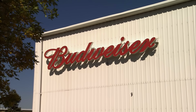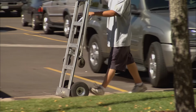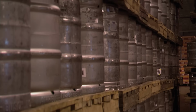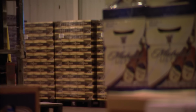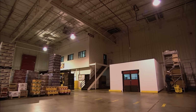For this, Anheuser-Busch relies on a vast network of distribution centers, about 700 in the U.S. alone. This one is key in that we receive the product, we store the product, and we deliver the product and satisfy the customer's needs. Every year, 10 million cases of beer pass through the Anheuser-Busch distribution hub in Denver, Colorado.